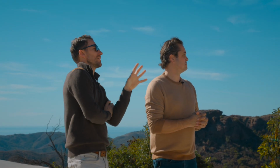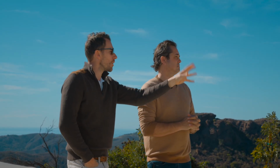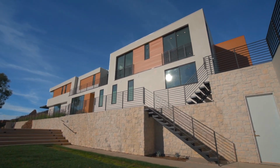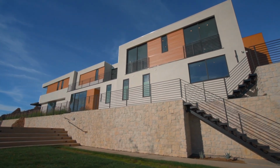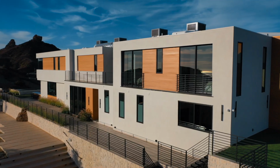So looking at it now, you can see the house from this sort of perspective. This is the same Eldorado composite stone, this sort of sandstone. Yeah, it's the same Eldorado stone that we've got on the outside, which also clads this front entryway as you drive up. And then obviously what I'm seeing looks like wood.